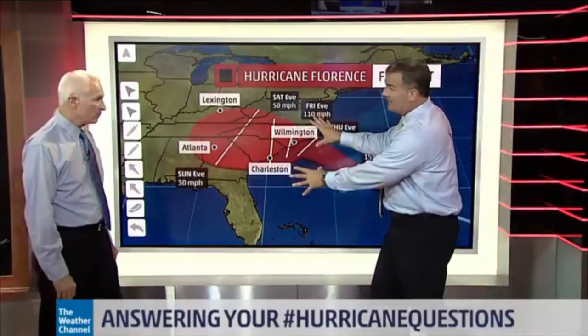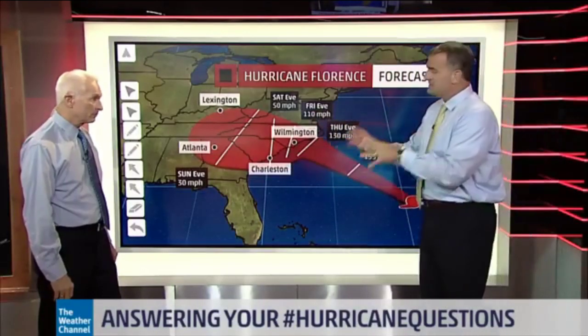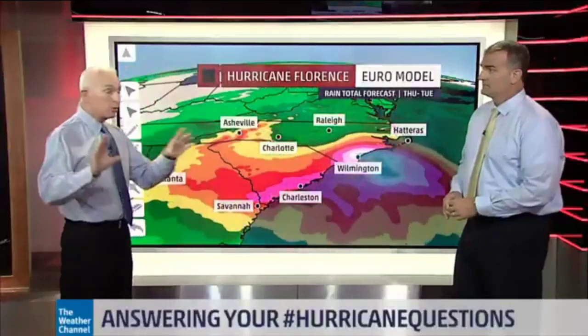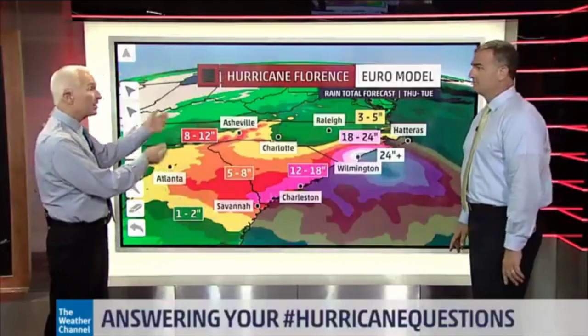And with this forecast here, there's a little bit more concern probably for a substantial onshore wind, storm surge threat, and then inland flooding. Yeah. So there's still going to be a surge threat. There'll still be a wind threat, maybe not quite as great as Hugo, but the rainfall threat is probably going to be greater than Hugo, thus the flooding threat too.